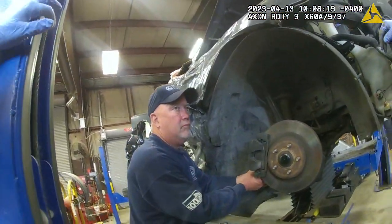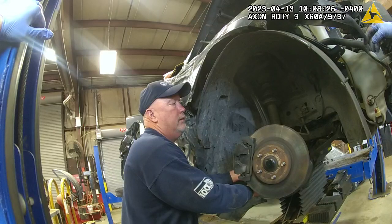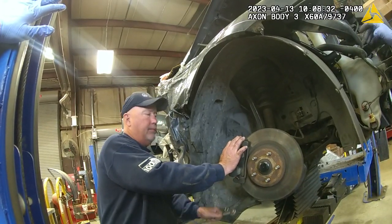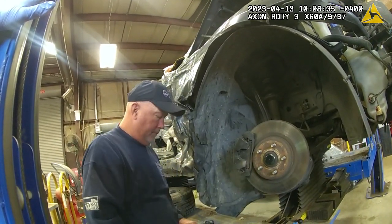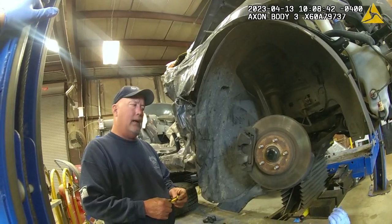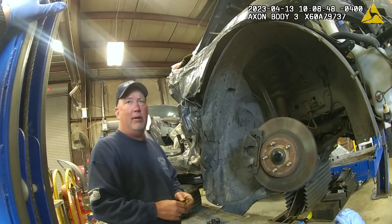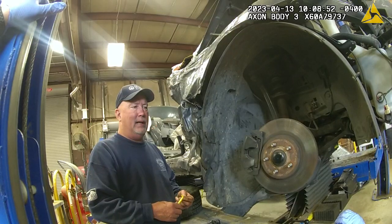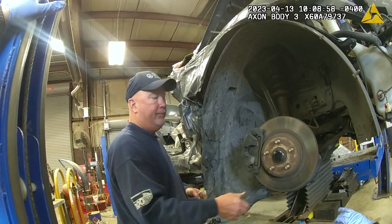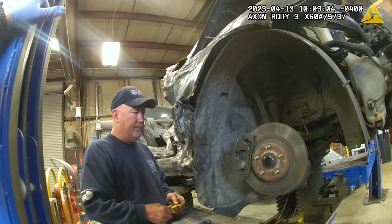So the caliper is sticky, with that failed inspection? Correct. Could we attribute that to the crash, or could we not say what it was like prior to the crash? I can't say what it was like prior to the crash. The fact that the wheel's still free, I would think it probably wasn't a big deal at the time. It doesn't look like anything hit the caliper. There's no visible damage to indicate that it was created by anything hitting it.